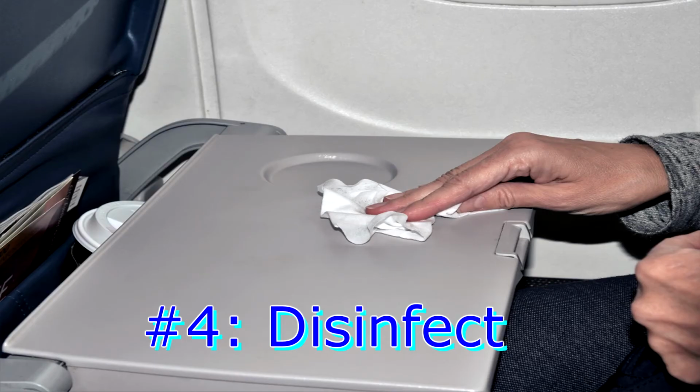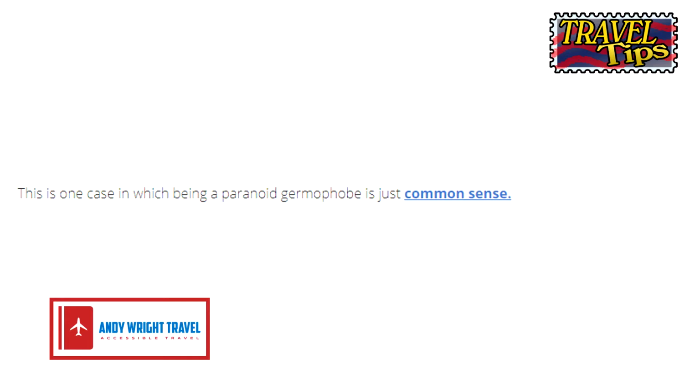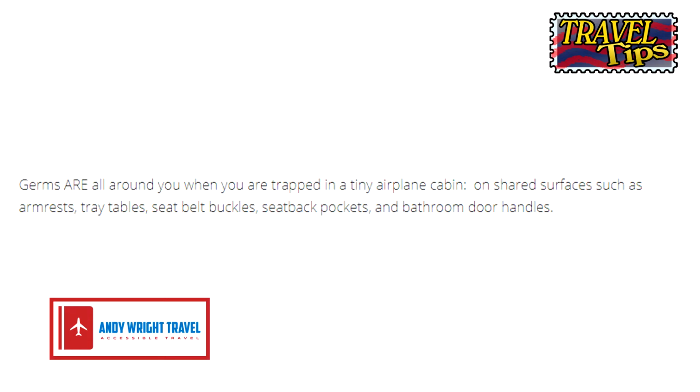Tip number 4, disinfect around you. Remember, this is quite important. This is one case in which being a paranoid germaphobe is just common sense. Germs are all around you when you are trapped in a tiny airplane cabin, on shared surfaces such as armrests, tray tables, seat belt buckles, seatback pockets, and bathroom door handles.